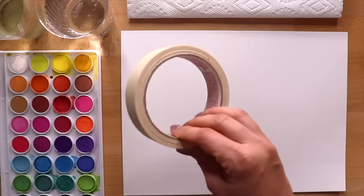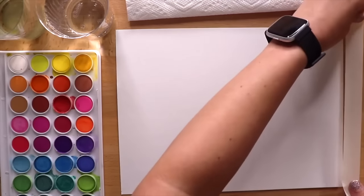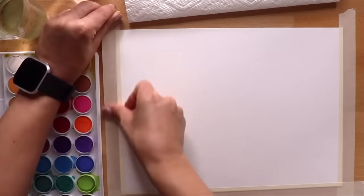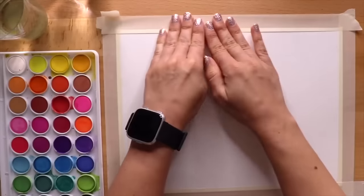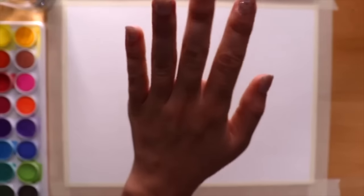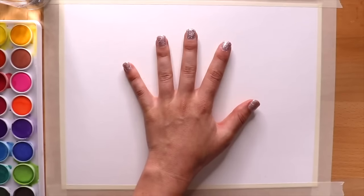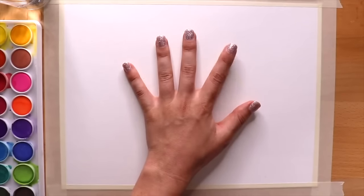I'm going to tape down the sides of my paper so it doesn't get crinkly when I add the wet paint. To draw, put your left hand on the paper. Open your fingers. See where your pointer finger is? That's where the bird's head will go.